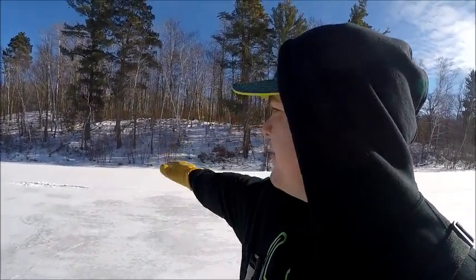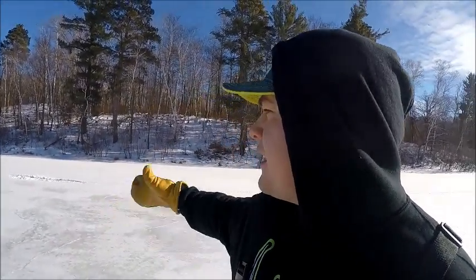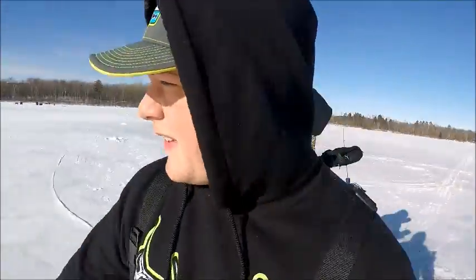All right, so we're out here on this lake, and some of these more secluded lakes, they don't have maps, so you kind of gotta figure out what's what. So you see behind me, there's a pretty steep hill right there, and just from this we can figure out that there's probably a pretty good bank right here, and it's gonna drop off nice and quickly. And then if I look this way, you'll see it's really flat.